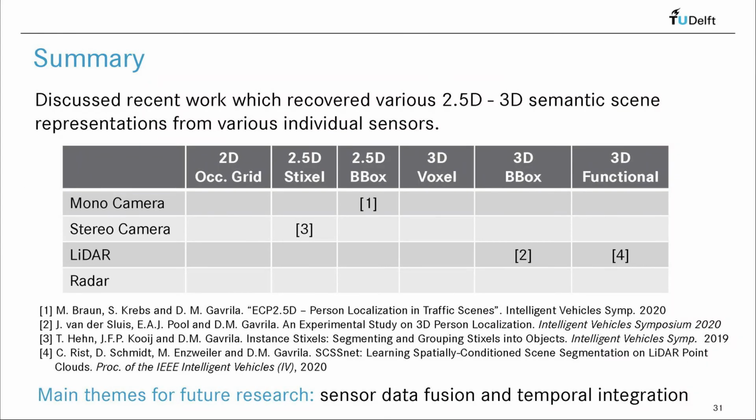I've reached the end of my presentation, so let me summarize. I've given an overview of our recent works, which cover various semantic scene representations from various sensor types. These works are categorized in this table. The jury is still out on which representation is most appropriate for what applications and for what sensors.